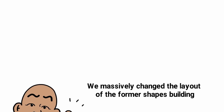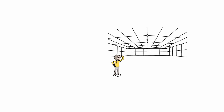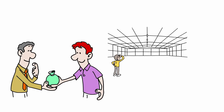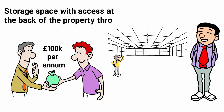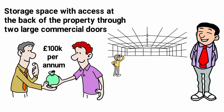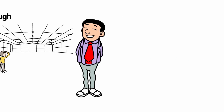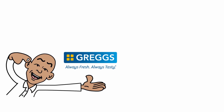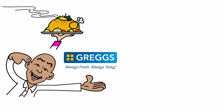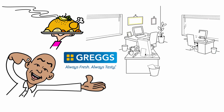We formed a 20,000 square foot warehouse which is currently being marketed for rent from £100,000 per annum. We took great care to make it as easy to use for potential tenants as possible. It now offers open plan distribution and storage space with access at the back of the property through 2 large commercial doors. The really clever thing that we did though was to take advantage of the fact that the unit, now occupied by Greggs, benefited from hot food consent, class 3, and we transferred this to the office space on the side of the building.